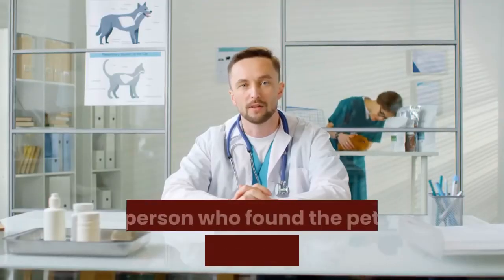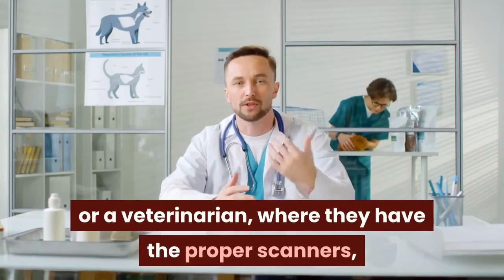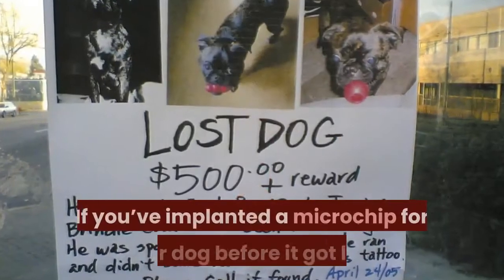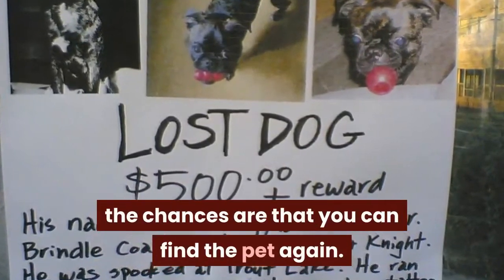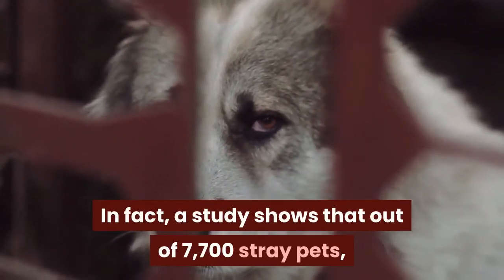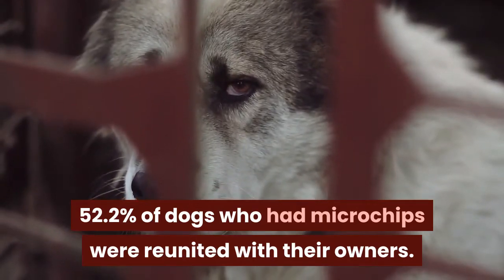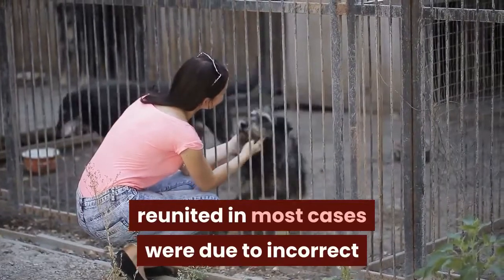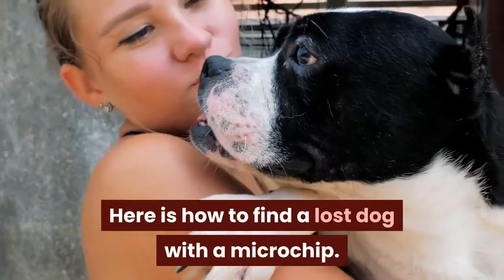In such cases, the person who found the pet will have to take it to an animal shelter or a veterinarian, where they have the proper scanners, to get the chip scanned with a microchip scanner. If you've implanted a microchip for your dog before it got lost, the chances are that you can find the pet again. In fact, a study shows that out of 7,700 stray pets, 52.2% of dogs who had microchips were reunited with their owners. Microchipped dogs that couldn't be reunited in most cases were due to incorrect or lack of information on the microchip. Here is how to find a lost dog with a microchip.